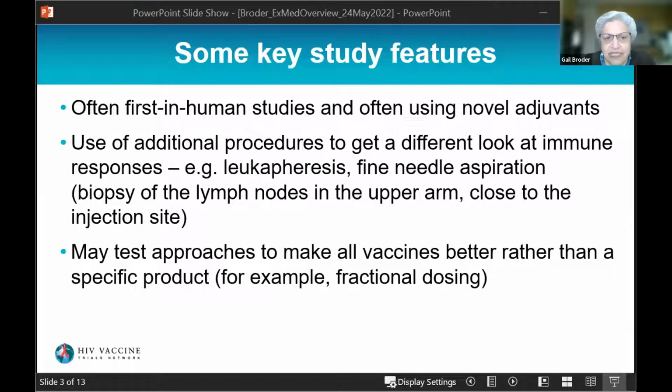And we're also testing some different approaches that could potentially improve all vaccines and not just the added value for a particular product. And one example of that is a study that's gonna be opening within the next month or so, the idea of fractional dosing, where instead of giving the dose all at once in a single injection, you break it down into smaller parts and give a series of smaller injections over a couple of weeks. And I'll show you an example of a study that's doing that as well. Next slide, please.